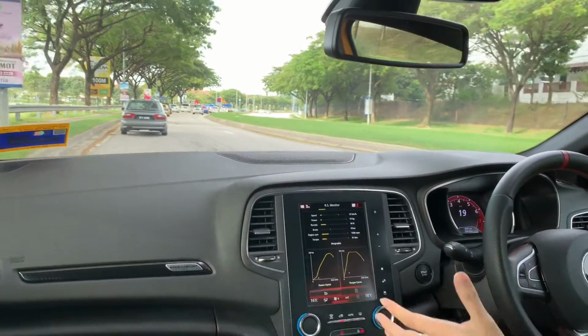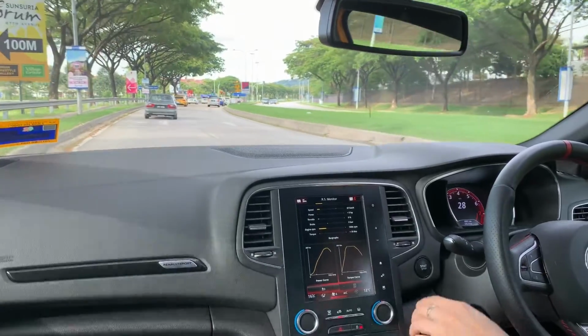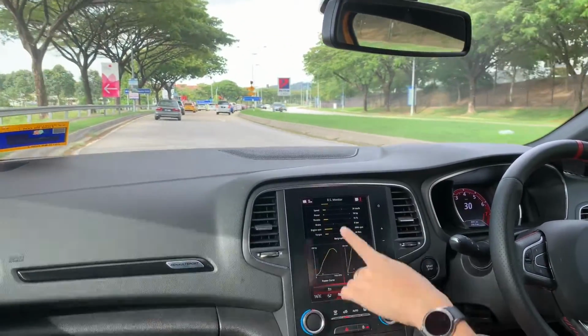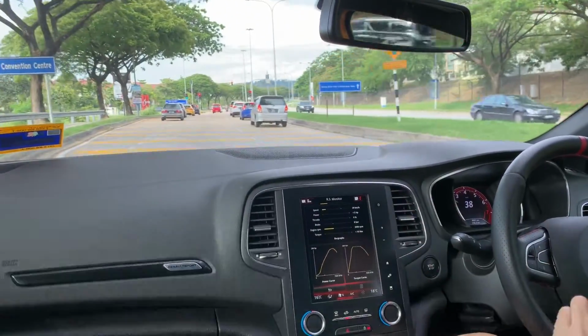I think also if you are those people who like to go for a track, the RS Monitor is where you can learn about your driving, right? They will show you all your driving pattern, behavior and so on later.